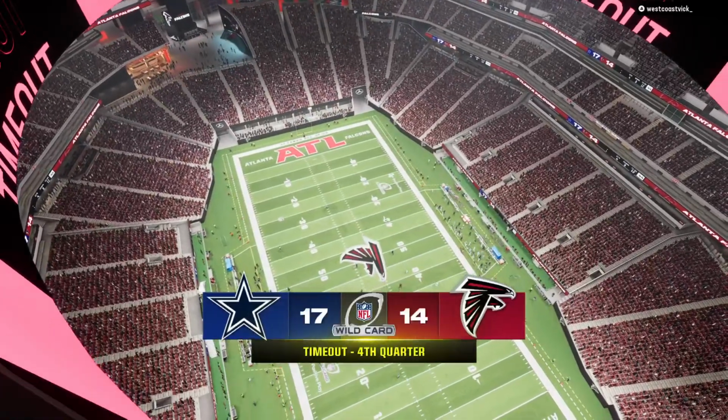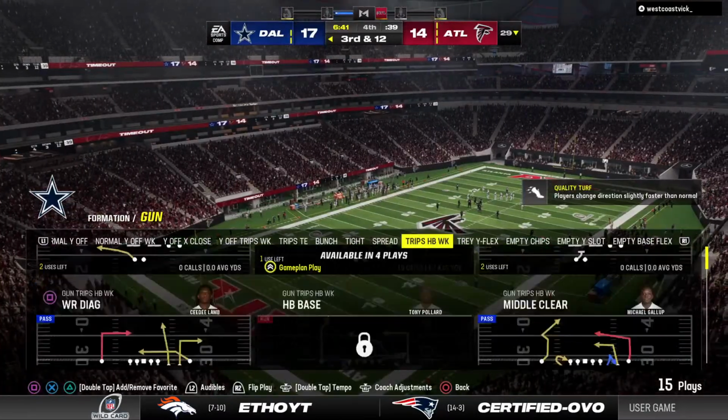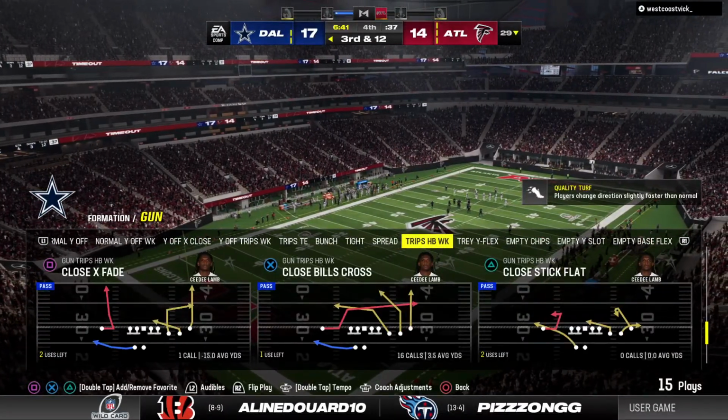Ends up falling to the ground, incomplete. Now the Cowboys are going to burn the first of their timeouts. That'll leave them with 2 remaining. We'll be back after this.